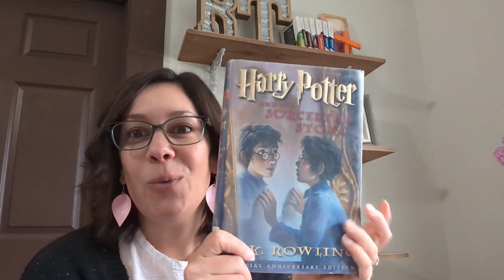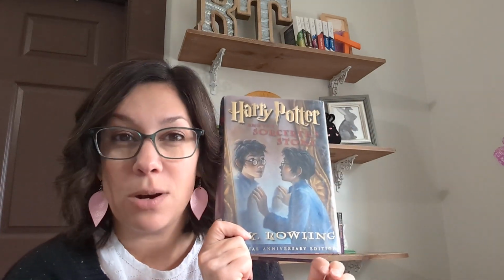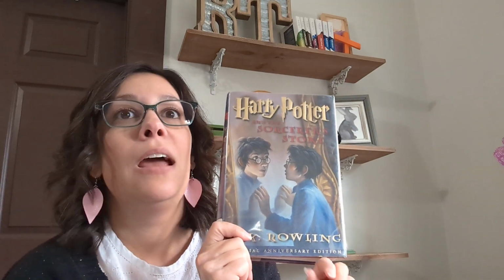So you can absolutely still just use the regular novel. Don't feel like you have to get the illustrated version. This is from my library. So get what you can get. Don't worry about buying the illustrated version. I will say, obviously, if you can find it used, that's going to be cheapest. It is much, much cheaper on Amazon than buying it at Barnes & Noble or places like that.